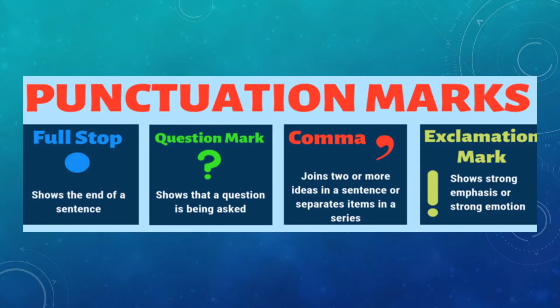Learners, now let's look at punctuation marks. So last week, remember, we did the full stop, the question mark, the comma, and an exclamation mark. So remember we said for the full stop, it shows the end of a sentence. The question mark shows that a question is being asked. A comma joins 2 or more ideas in a sentence or separates items in a series.